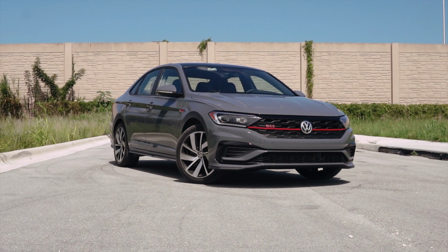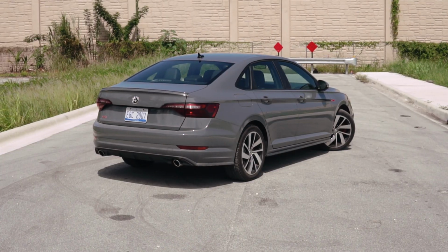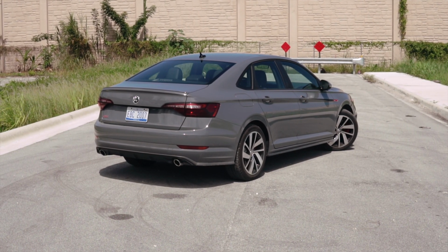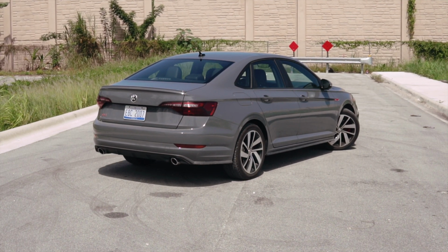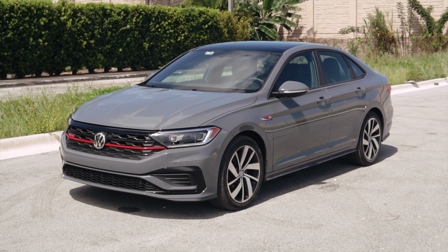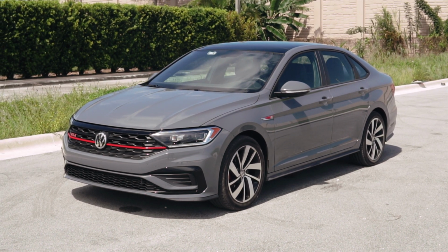So let's move on to what could be probably my least favorite thing about the GLI, and that being its styling. Now, don't get me wrong, it's by no means an ugly car, but for some reason it just doesn't really give me the same level of excitement that looking at the GTI does. That has more of a timeless shape, and it looks really, really well put together, whereas this, for some reason, it just doesn't gel with me.